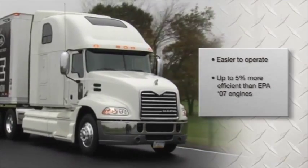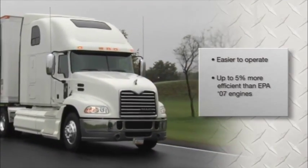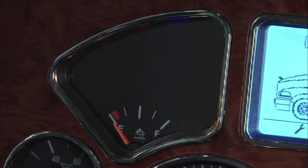But there are indicators and inducements you need to pay attention to. As mentioned before, the DEF warning indicator will light when the DEF level is getting low. If it starts flashing, your engine is going to derate soon. You will also receive low DEF warnings in the Copilot. If you fill your truck with diesel and forget to fill a critically low DEF tank, your truck is going to derate to just 5 miles per hour. It will stay in this derated mode until you put some DEF in the tank.